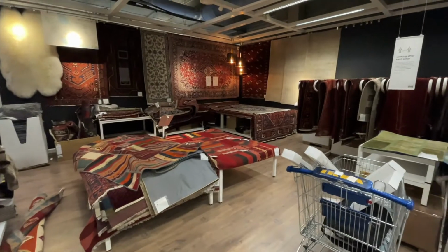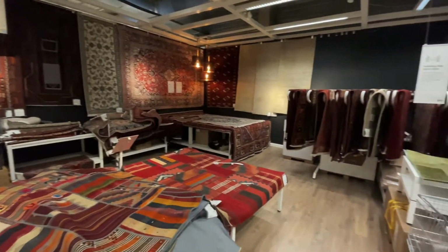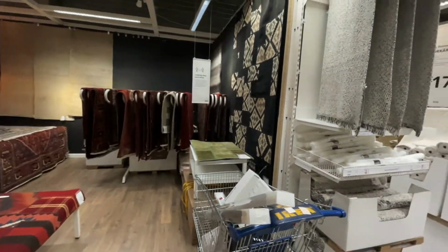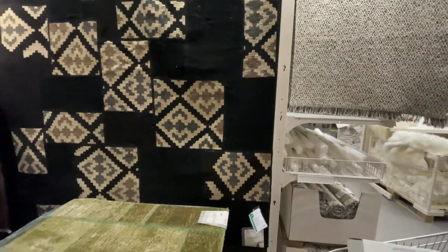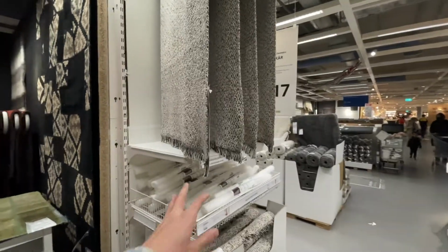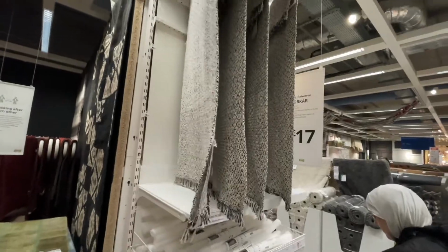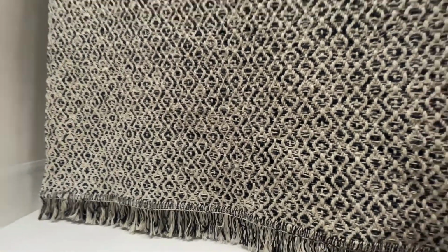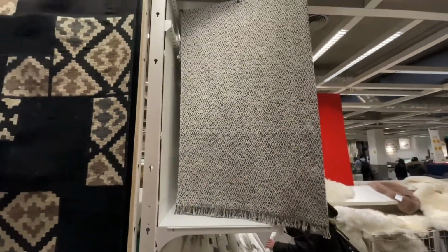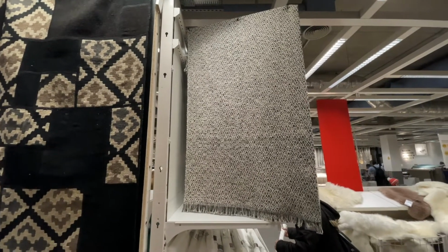But look at this one, Turkish rugs. Ooh, it's just gonna be so expensive, isn't it? Like this one, guys. It's like 300. This one is actually quite cool, but the size is just 80 by 150, and I don't think it will cover my whole bed. I think it's just gonna be like a side of the bed rug rather than the whole bed.